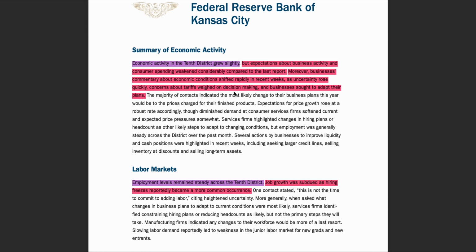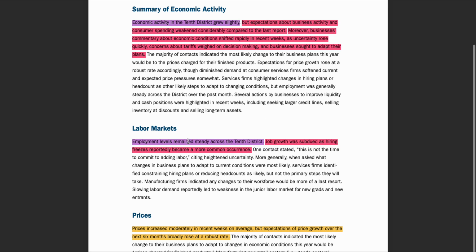Moving on to Kansas City. Economic activity grew slightly. Hooray, comma. However, expectation about business activity and consumer spending weakened. Businesses' commentary about economic conditions shifted rapidly in recent weeks as uncertainty rose quickly, concerns about tariffs weighed on decision-making, and businesses sought to adapt their plans. Employment remained steady. However, job growth was subdued as hiring freezes reportedly became a more common occurrence.